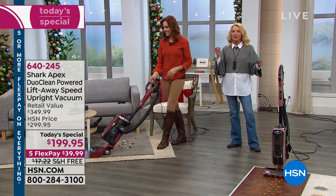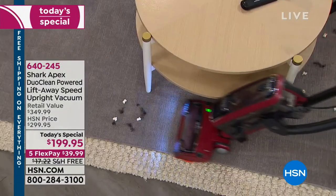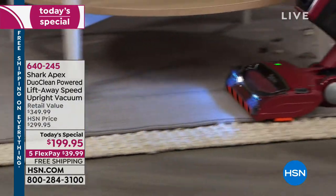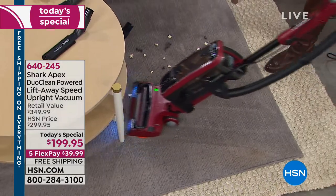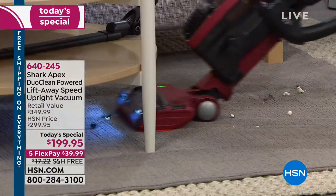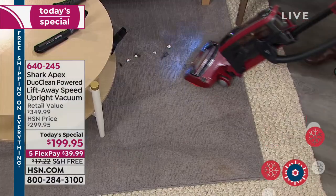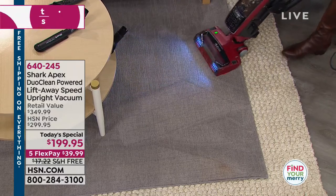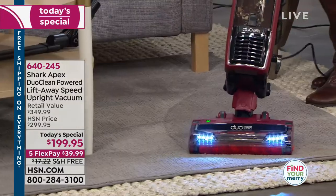Yes, because Shark is so smart. They figured out that different surfaces need different types of speed, energy and movement. And they've actually built that in. I have never seen a vacuum cleaner you could switch automatically from just, say, a Berber to a really heavy shag carpet. And that, I thought, was another brilliant new addition to this unit that I've never seen anywhere. Well, thank you. I agree with that.